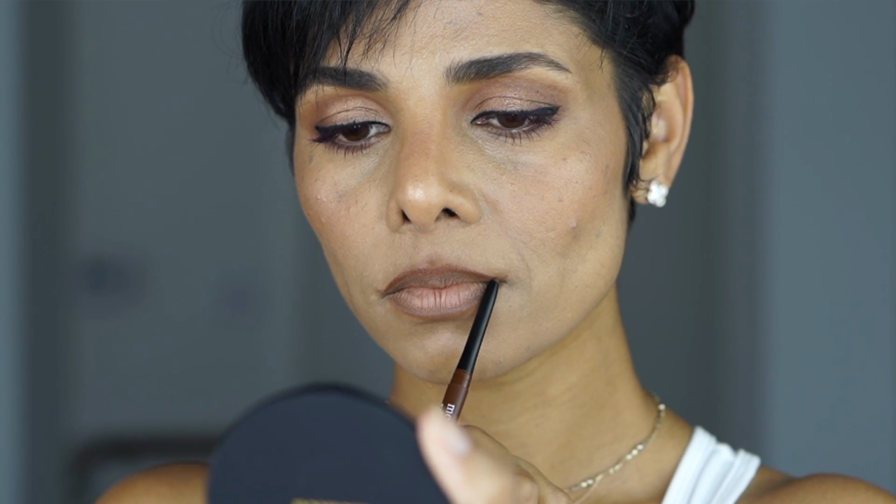So this time when you outline your lips, again outline it slightly on the outer edges of your lips. You will notice one more thing when you do this. Usually if you just have a concealer around your mouth, which creates a lighter skin effect around your mouth, right? Then when you apply a brown lip liner, it stands out too much.